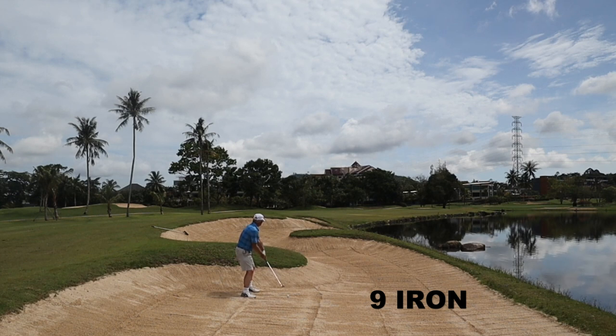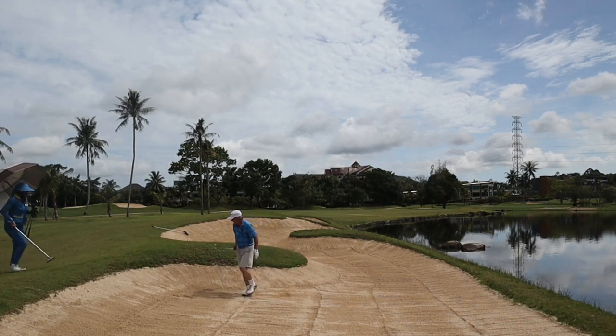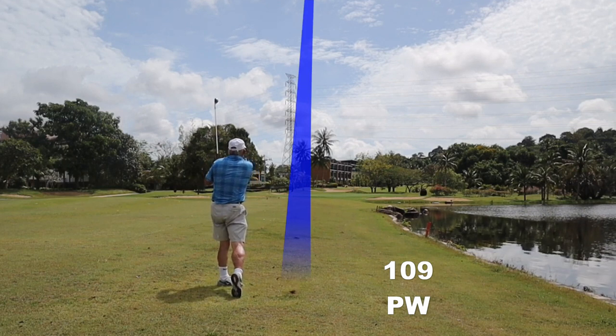So I pitched in the bank and then it rolled back into the bunker. So technically, I carried the bunker by about 9 inches. How do you fancy that, playing a bunker shot over the corner of that water? Yeah, that was a bit scary. I'm not too sure why, but the caddie was worried about my pitching wedge here. I wasn't in the slightest.